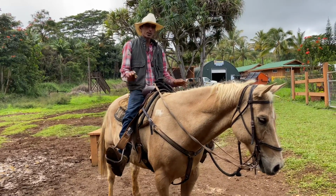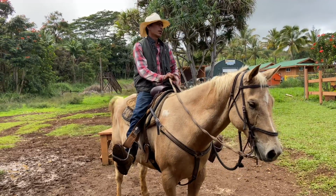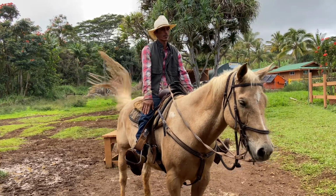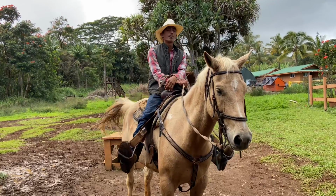You want your toes slightly pointing up, toes up, heels down. Basically when you look down from in the saddle, you want to be able to see your toes in front of your knees. For Western riding, that's good position, which equals good balance.